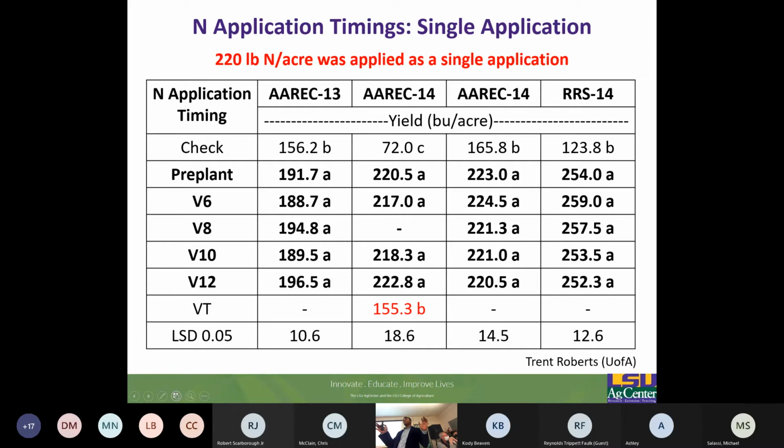People think about managing nitrogen in corn. The difficulty is you need to make sure that if you put it on, you're not losing that nitrogen. If you lose it, then that's not going to work. So if you put it all pre-plant and you got excessive rainfall, or you have a sandy soil, you may lose some and not get that 200-plus bushel yield.